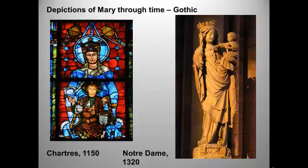She's not just holding, she is actively interacting with her infant. And by the way, this is characteristic of later Gothic sculpture. Again, the figures are not just standing there facing frontally. They appear to be interacting with one another, acting out some kind of a narrative, to be in motion. Note that this Mary is still the Queen of Heaven, but she's more human and less regal.